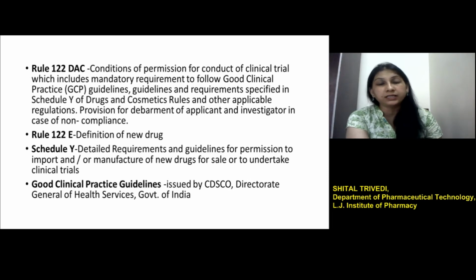Rule 122E is regarding the definition of new drug. This Schedule Y and the good clinical practice guideline are the important guidelines in terms of the information that is required by the applicant to apply for permission to import or manufacture the new drug.